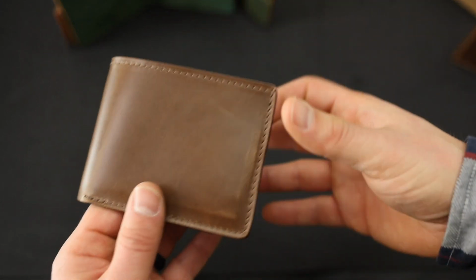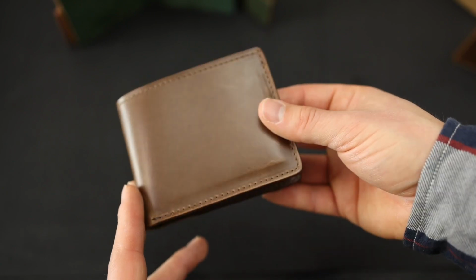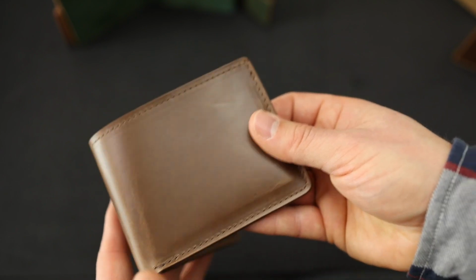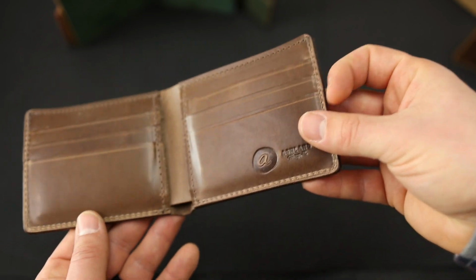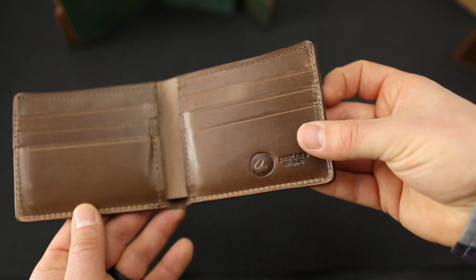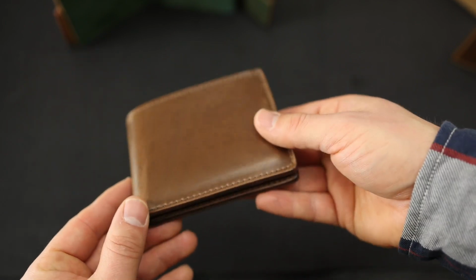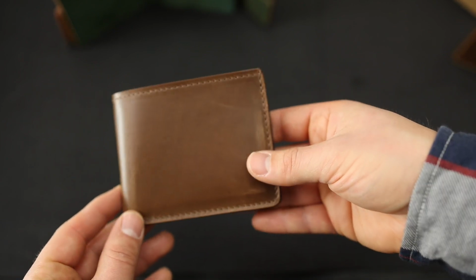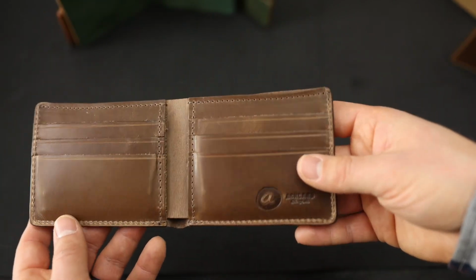Let's see here. Oh, here's another Johnny the Fox. So this one is in natural chrome excel. And what's really neat about this one, I don't know what it is, but this is one of the more sleek looking wallets that we do. There's something really magical about the natural chrome excel on these Johnny the Foxes, and I think it's the matching interior and exterior. There's something magical about this sheen, the luster in this chrome excel. I think it's really, really cool. And that matching interior just sort of sets it over the top.